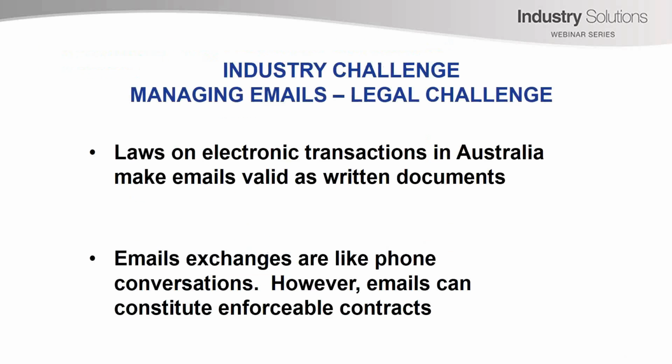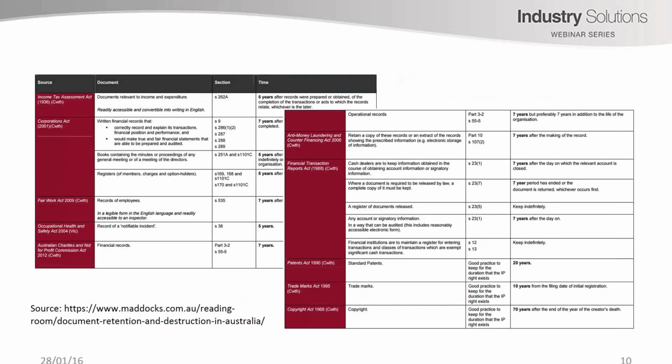Besides the productivity challenge, there is the legal challenge of managing emails. There are laws on electronic transactions in Australia which make emails valid as written documents. Email exchanges are like phone conversations. However, emails can constitute enforceable contracts. There are many Australian legislations, laws that relate to document retention. It is a legal obligation to store emails, just as with any document.